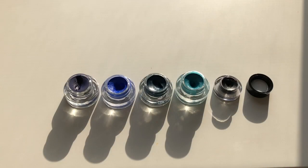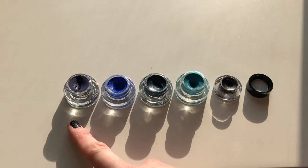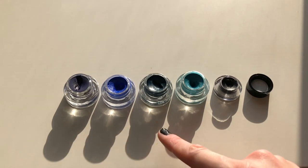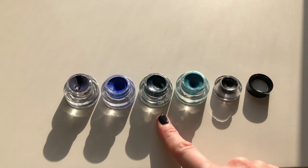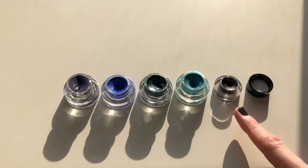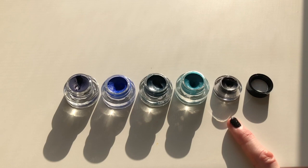So I'm not sure if you can see the true color or not, but I have Waveline over here on the left from MAC. This is Royal Wink. This one I think it's pronounced Siahi. I have Blue Peep, and then the final one over here, this is from Bobbi Brown. I'm not really a fan of that.